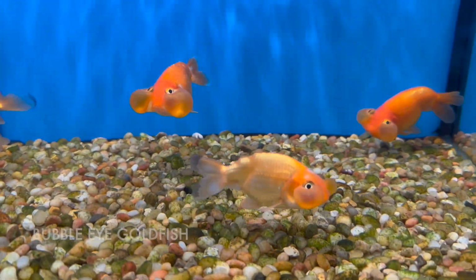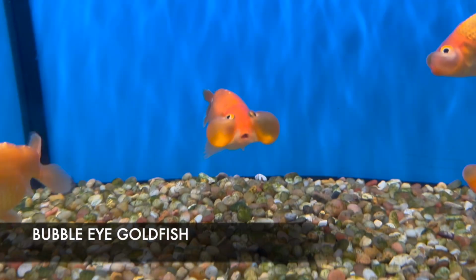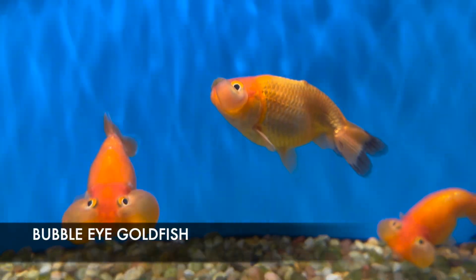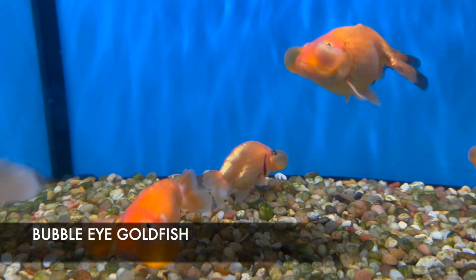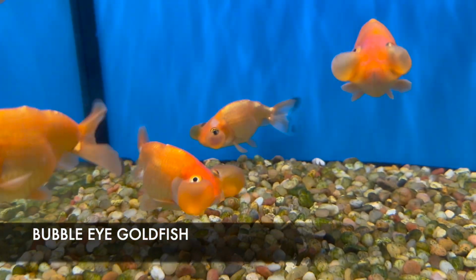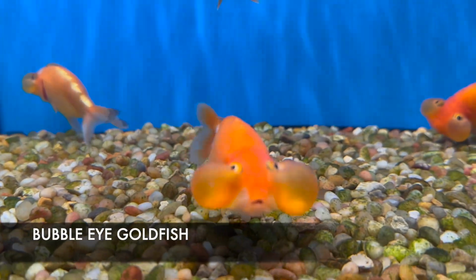These are little creatures that look like aliens. These are water bubble eye goldfish. One little trick to keeping water bubble eyes successfully that I've found is I would highly recommend that you actually put a sponge filter over the strainer of your power filter or whatever filtration you're using so their bubbles don't get stuck on the side of the strainer.